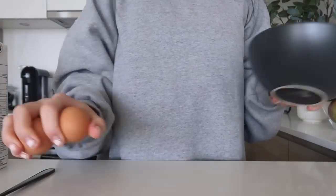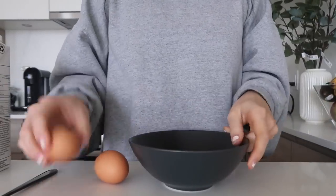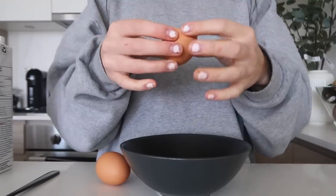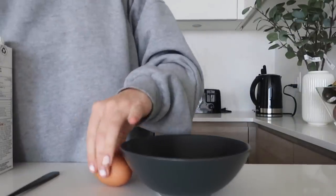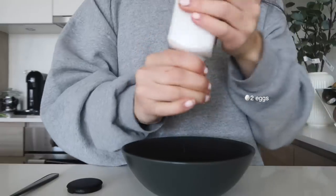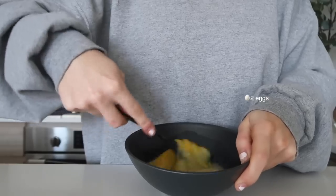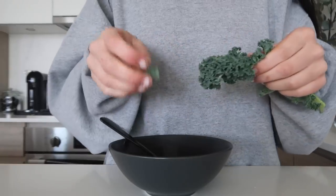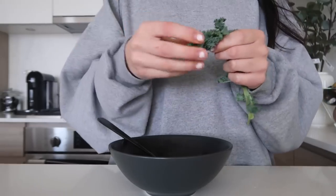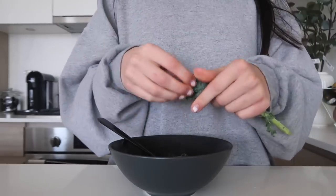Okay, so I'm gonna make scrambled eggs right now. I'm just gonna do two. I usually always do two eggs just because I feel like that's the perfect amount for me. Now I'm just gonna take some kale and mix it in. I just love having some sort of green in my eggs as well. It's just an easy way to sneak it in.